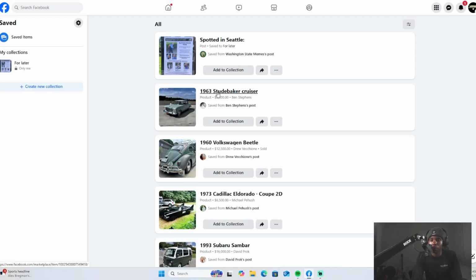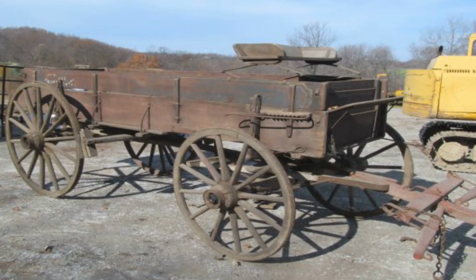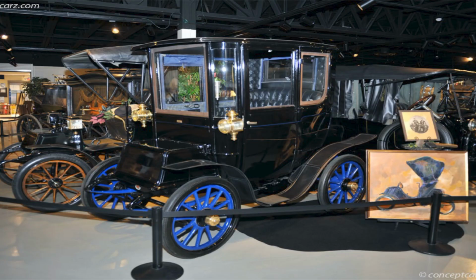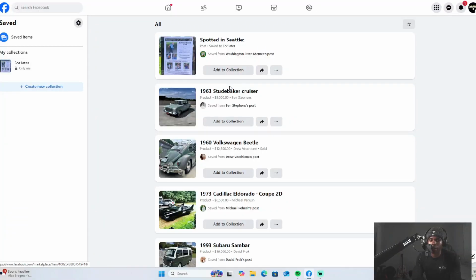Now, this car company is pretty interesting. They started off making wagons, wagon wheels, and this was the first car company to allow financing for the customers, meaning they can pay it off with monthly payments and all that. Also, they did an electric car, which was pretty cool. This car company had interesting designs. I know they started off in South Bend, Indiana. I know they moved to Detroit, and they also moved to Canada.